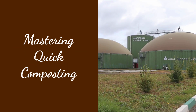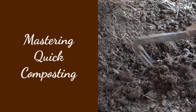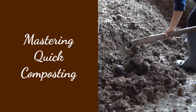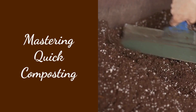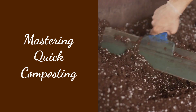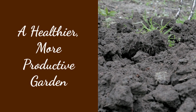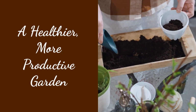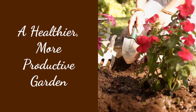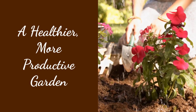Mastering quick composting transforms your organic waste into a valuable garden resource in record time. By understanding the science, preparing your materials, and diligently managing your pile, you can achieve excellent results. This method empowers you to create a continuous supply of nutrient-rich compost. Embrace the principles of balanced materials, proper aeration, and consistent moisture. Your garden will thrive with the regular addition of this homemade, high-quality soil amendment. Enjoy the benefits of a healthier, more productive garden, all while reducing your environmental footprint.